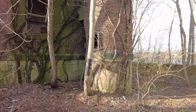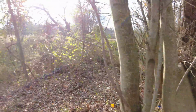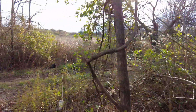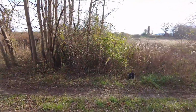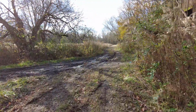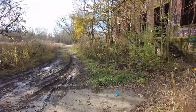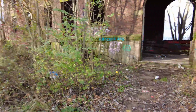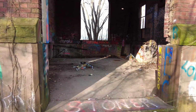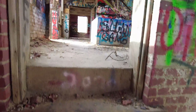I honestly think it's in pretty good condition for how old it is, and this place hasn't been used since 1968. So it's sat abandoned for a really long time, and it's still in good condition. So now we're going to go down by the river and talk a bit about the lock system, which admittedly I don't know a whole lot about, but I did do a little bit of research.